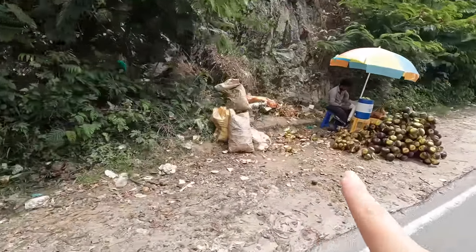Coconuts, black ones. Apparently they spent a lot of money making sure this road is wide enough for the side of the hill.